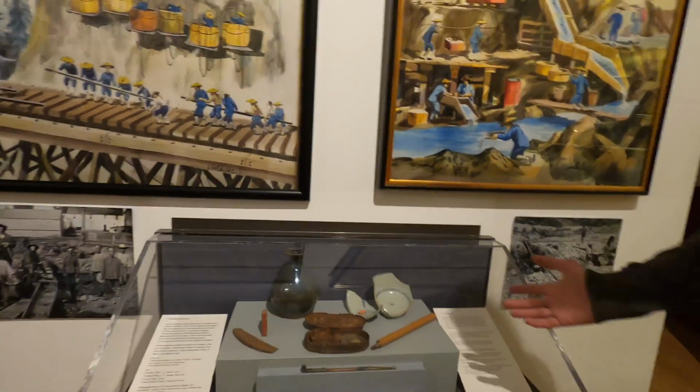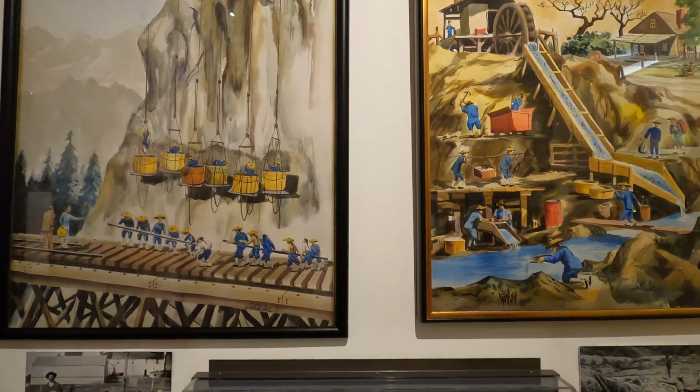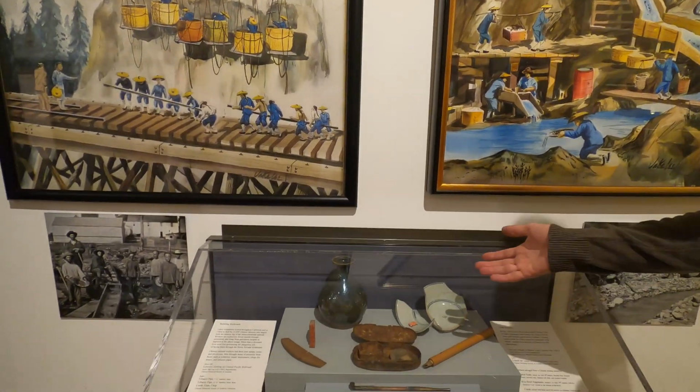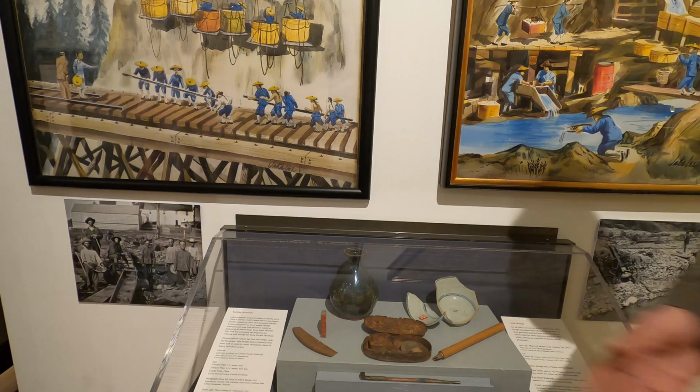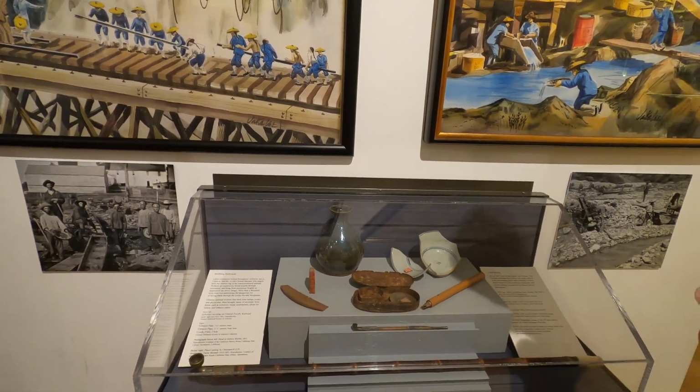So we have some artifacts from that time about building the railroads. These were tools that some people used, like the pipe that you smoke, the bowl that you used to eat with, the pot, the vase for drinking. And then we have these paintings.